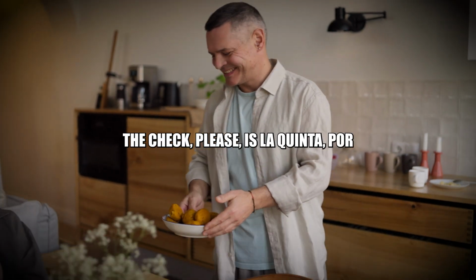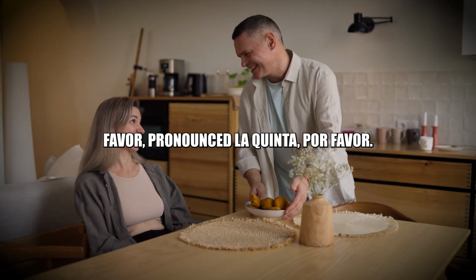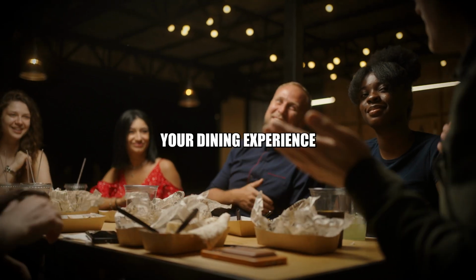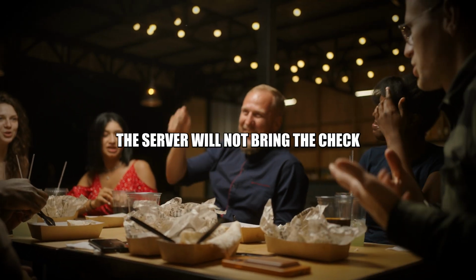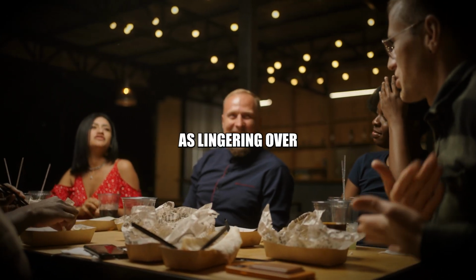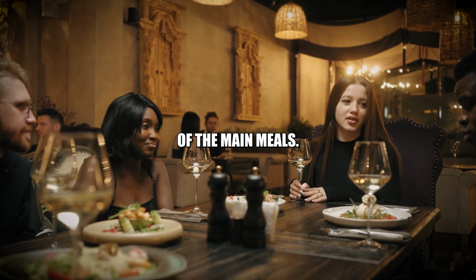The check, please, is la cuenta, por favor, pronounced la cuenta, por favor. This phrase will conclude your dining experience. In many Spanish-speaking countries, the server will not bring the check until you ask for it, as lingering over meals is culturally encouraged. Now let us learn the names of the main meals.